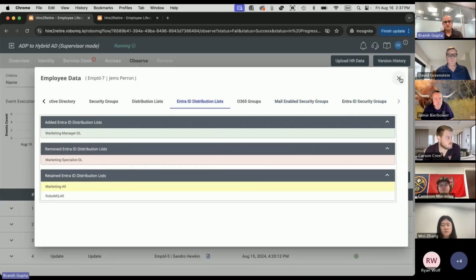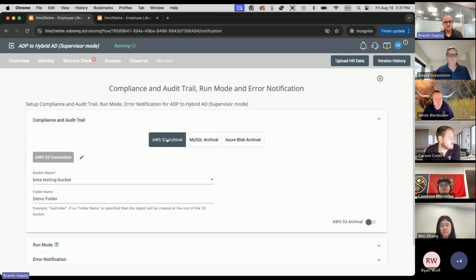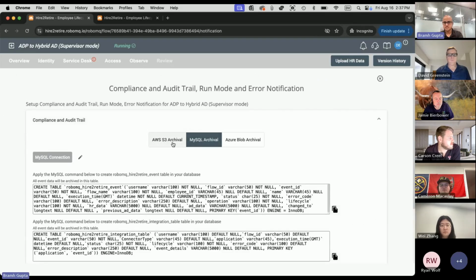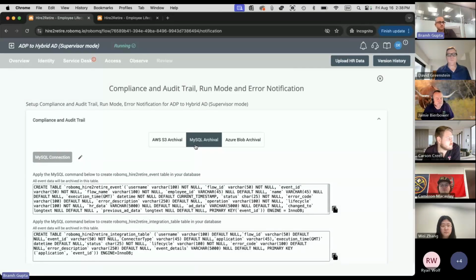And then more than that, what you can also do is get this into your compliance and audit trail. So you can choose SQL for real-time access versus S3 or Azure Blob for archival. And here, that full data capture that I was showing will be pushed into these data stores. This will help you have the audit trail as well as meet the compliance requirements of, say, ISO 27001 or SOC 2, where you can say, okay, I have a process to manage the employee life cycle, as well as proof or evidence that I have done it.